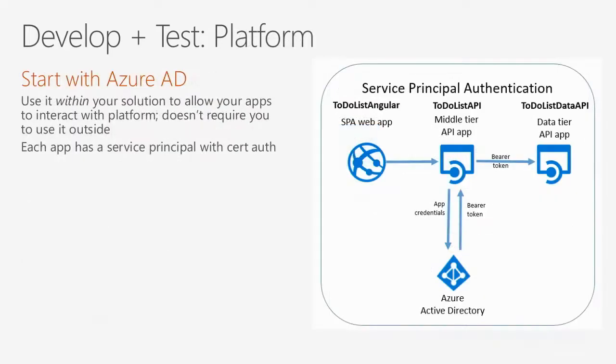So if we flip over to platform, you're not going to find many DevOps talks that talk about Azure Active Directory. And I'm not going to talk about Azure Active Directory as a way of authenticating your users. No, don't worry about that. Don't worry about Office 365. Don't worry about any of the traditional uses for Azure Active Directory.